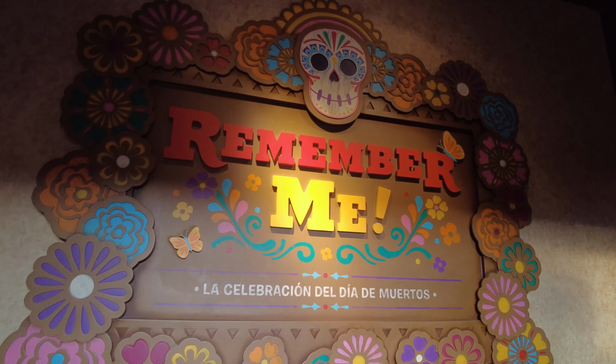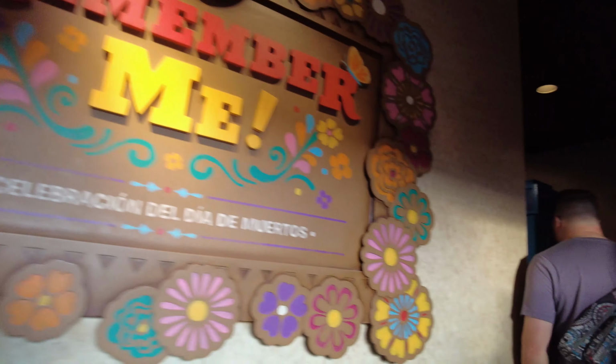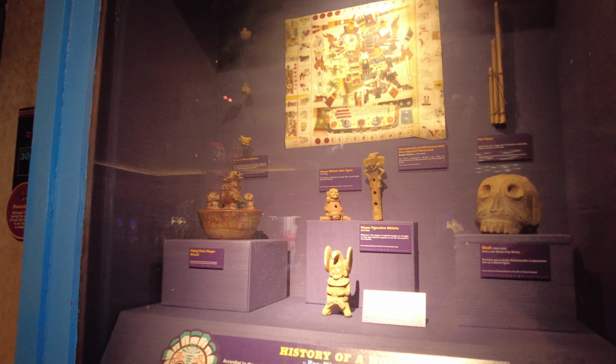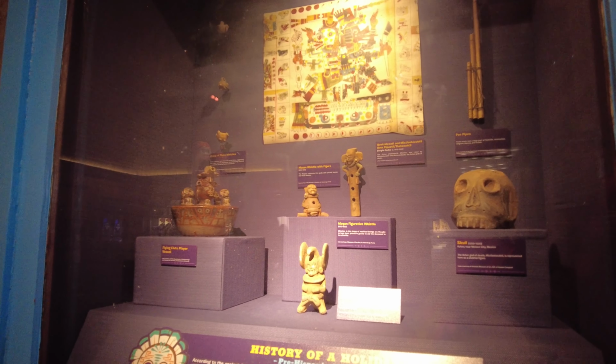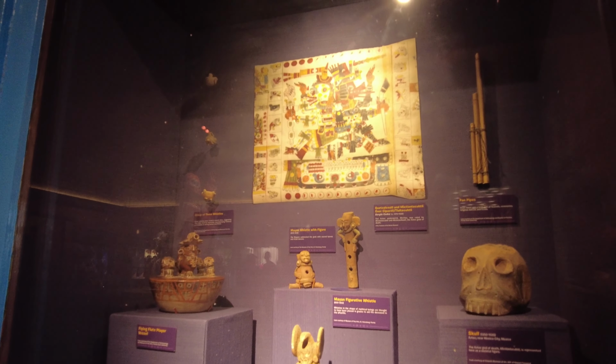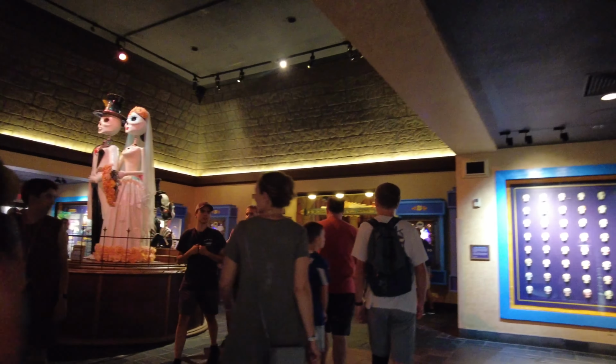So this is called Remember Me, and you can hear the song. This is something you would see inside here. It's history of a holiday, pre-Hispanic origins, Mayan figurines. And then over here, it's just like this little altar set up. You probably can't see it very well. It's pretty dark. It's way dark.